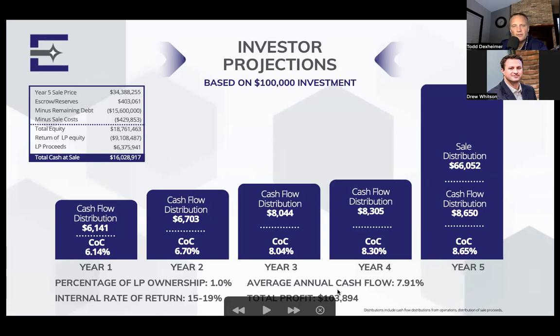So total profit: if you invest $100,000, you get your $100,000 back, of course. And then we're projecting about $100,000 of total profit coming back to you.